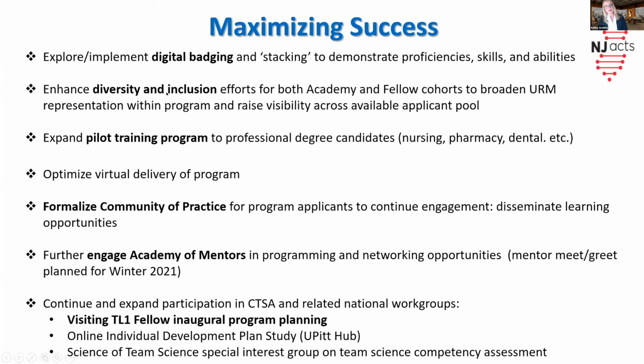We want to enhance the diversity and inclusion efforts for both the Academy and the Fellow. I think we're doing pretty well considering we're only in our second cohort. But we really want to broaden the representation of URMs within the program and raise visibility across the available applicant pool.